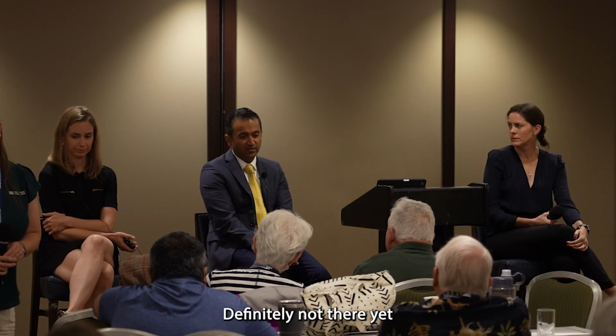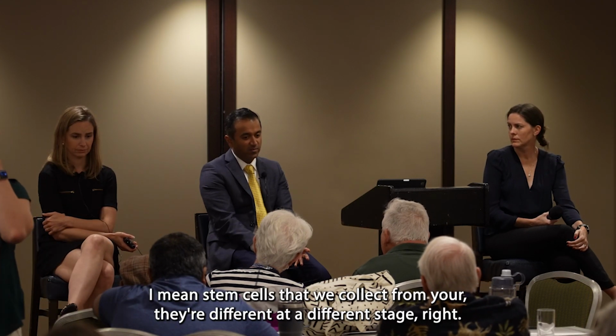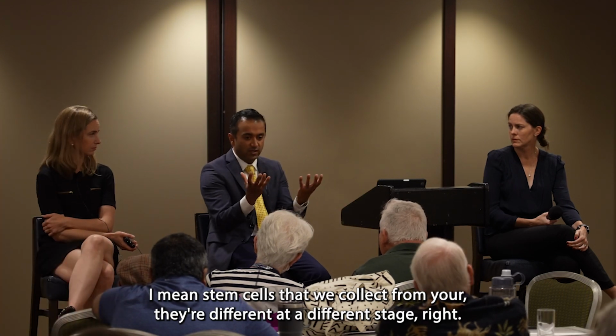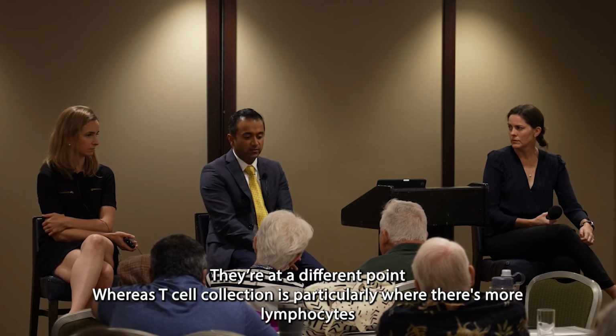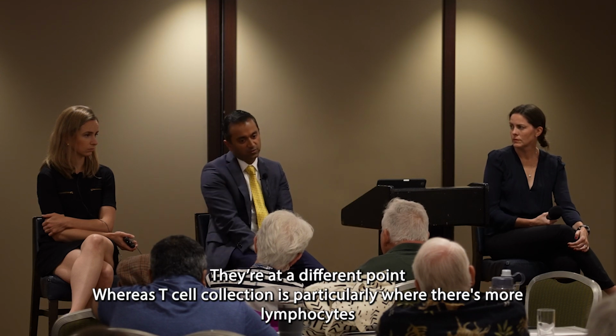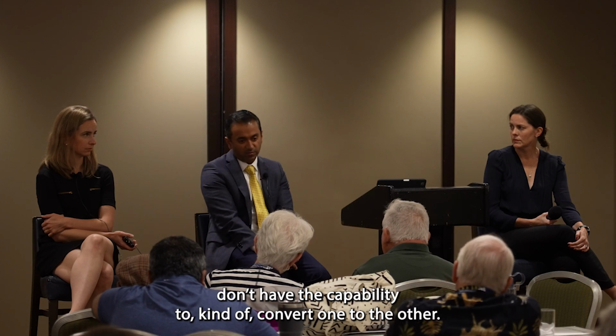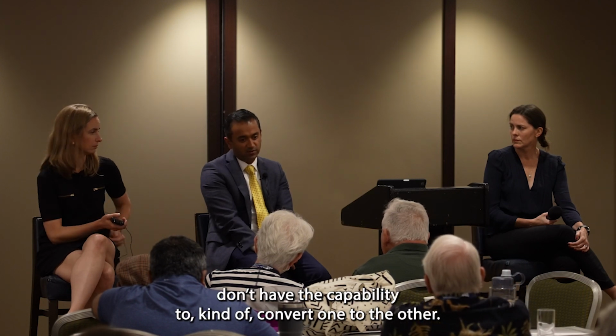We're definitely not there yet in terms of having the ability to do that. Again, the stem cells that we collect are at a different stage, right? They're at a different point, whereas T cell collection is particularly for the lymphocytes. But I think that's an excellent point, and right now we don't have the capability of converting one to the other.